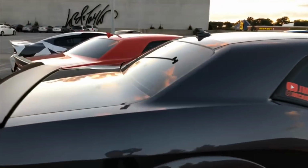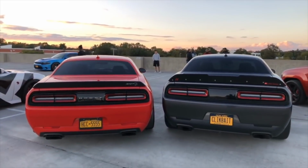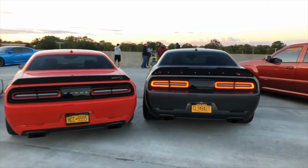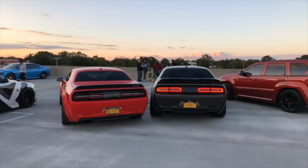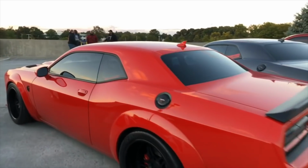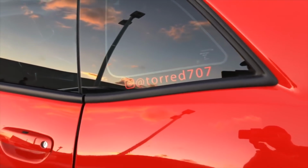You guys ready to do a sort of a cold start? Not really a cold start, because it's a little warm. But let me go ahead and start up my Hellcat for you. Look at the rear ends on these guys. This one, if you're not following this guy on Instagram, go give him a follow. This is his Instagram account. It's a pretty popular wide body on IG. Torred 707.